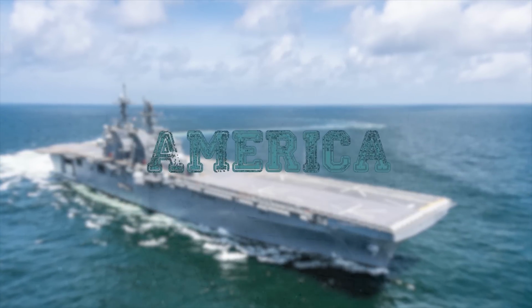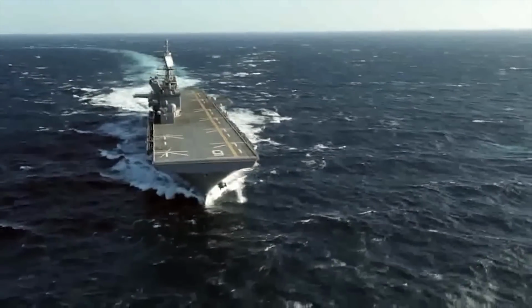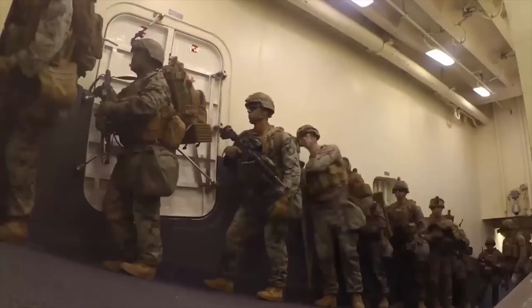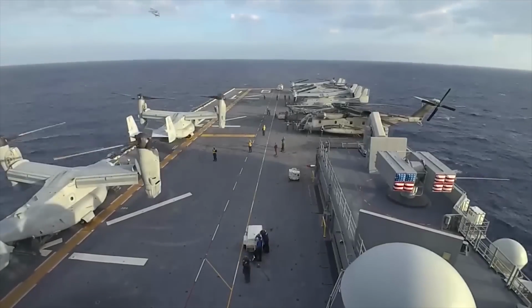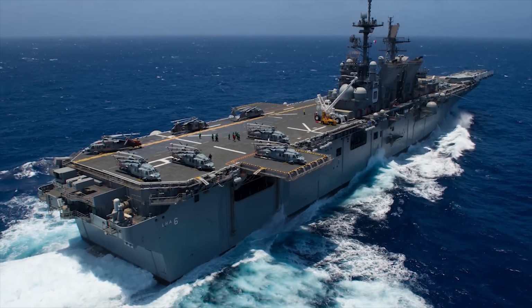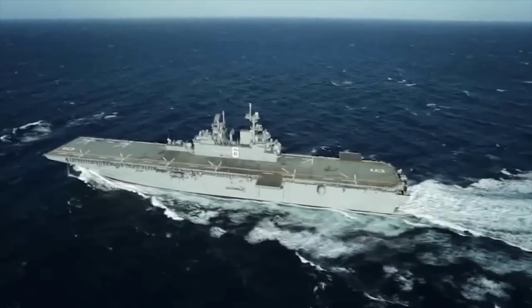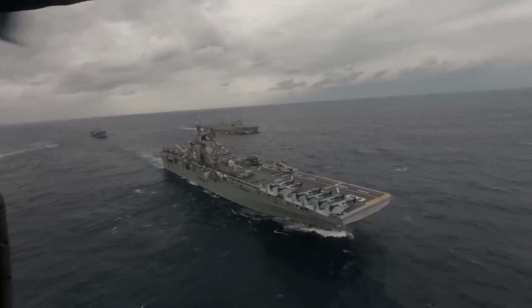America. The America class is the U.S. Navy's latest amphibious assault ship. This class of warship is intended to support U.S. Marines during amphibious landing operations against defended positions ashore. America-class ships can operate as flagships for expeditionary strike groups. Vessels can also perform sea control operations using onboard strike fighter aircraft or serve as small aircraft carriers.